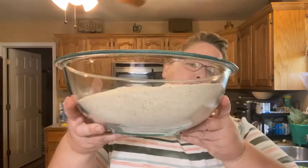These wheat berries, from what I understand, and remember, I'm not an expert, I'm learning, will keep a really long time. They don't get bugs like you will if you grind it, and it's best to keep them in their whole berry form because they hold their nutrition. Once you grind it into flour like this, it automatically starts losing nutrition.